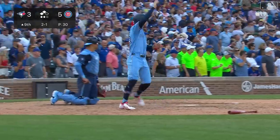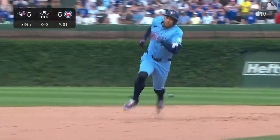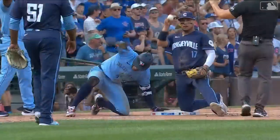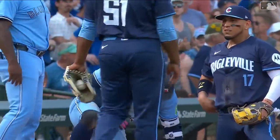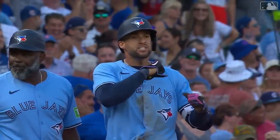It's off the ivy. The game is tied. Springer's into second base. He's around second, trying for third. The throw from Happ gets cut off. It's a triple, and Springer stays on the bag as he delivers the big blow to tie it up. First blown save for Hector Neris since June 17th. And it was a 3-run lead entering this inning that has disappeared.